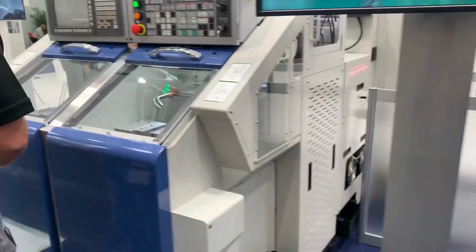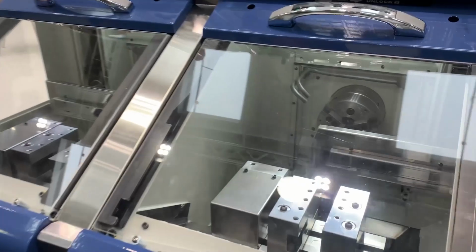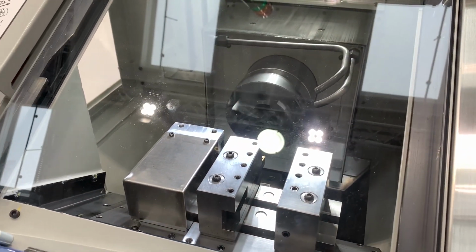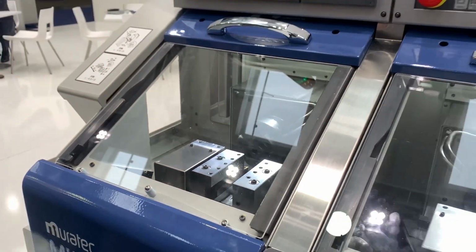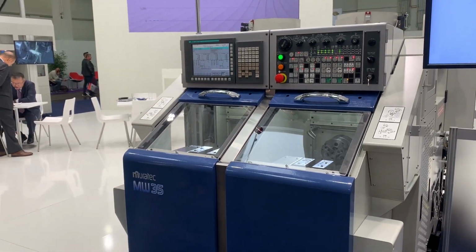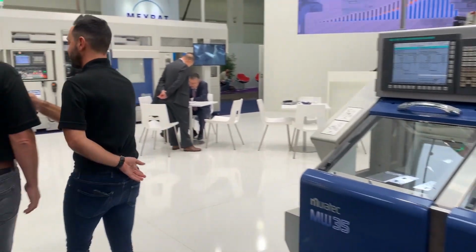We have a small little Muratec here, the MW35, and again, when space is a premium, can you get better than that? That's such a productive machine in such a small footprint. It is, and then let's conclude over here with the final one.